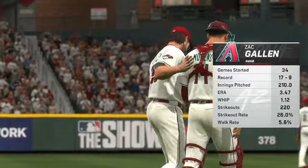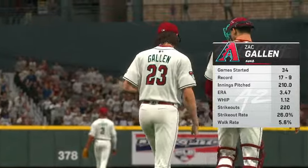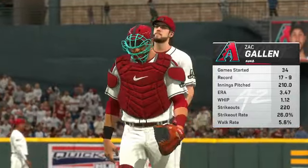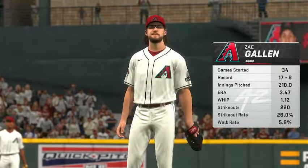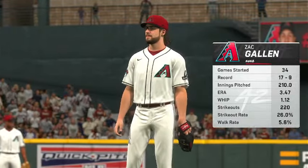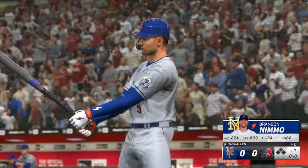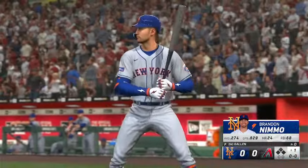First pitch moments away, and on the mound here today, Zach Gallen. Well, the big thing is that the way he holds his curveball, it's more of a knuckle curve, and because of that, it's less predictable in terms of the break for the hitter. That makes it that much harder to hit this guy. Here's the left fielder, Brandon Nimmo.